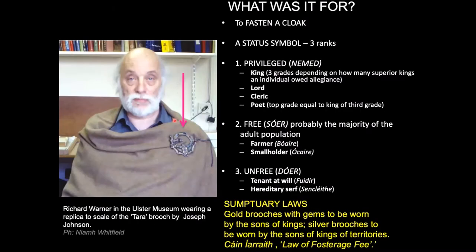So first question is, what was it for? Well, it had an obvious practical function as a cloak fastener. Some of you may recognise this gentleman here. This is Richard Warner, a former keeper of antiquities in the Ulster Museum. You see the patient look on his face, very kindly modelled this replica of the Tara brooch. Of course, it's not the real Tara brooch, but it is to scale. So it gives you an impression of what the Tara brooch would have looked like when it was worn. Now, if you look at Richard and the brooch, you can see it's quite conspicuous.